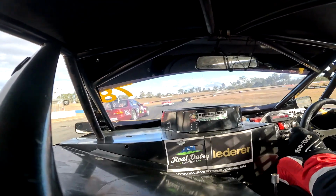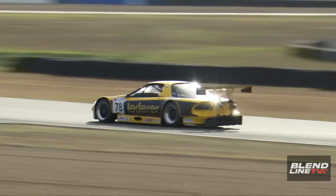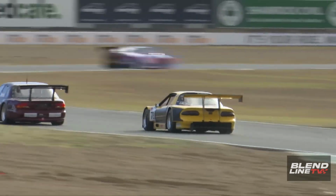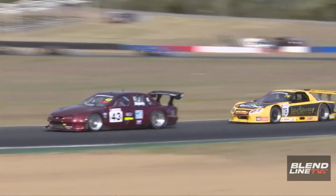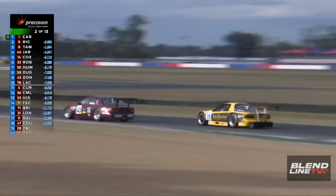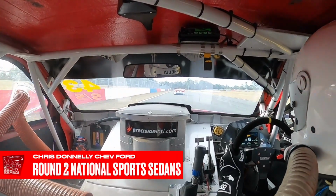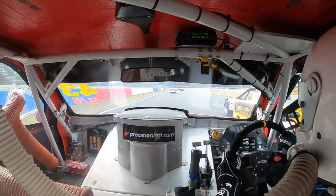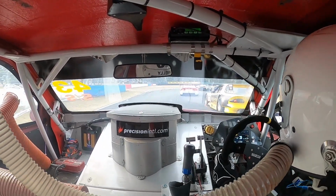There's a couple of New South Wales protagonists working pretty hard on each other here at the moment. They've come north for the weekend to do the National Series, and they're working very, very hard. Right in front is Duggan in the Aston Martin as well. We had a bit of a look in there in the lunch break with Donnelly, and certainly a great build, a really special car in the Australian motorsport landscape.